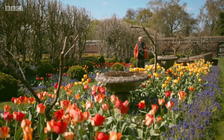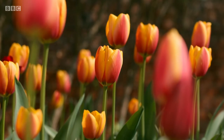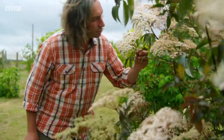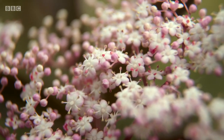On today's programme, Carol celebrates a spectacular display of tulips at Dunsborough Park in Surrey. Tulips are such magical bulbs to incorporate into your garden and so brilliant to mix with other plants. We meet a passionate elder enthusiast who's made growing these beautiful plants his life's work.